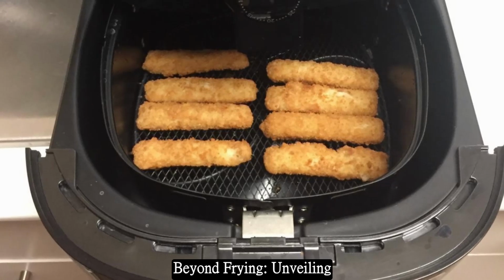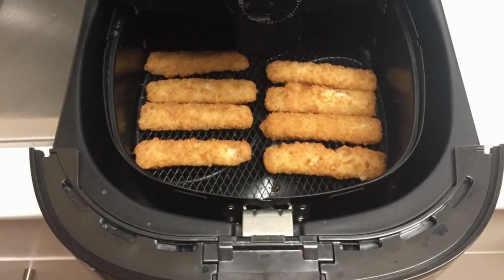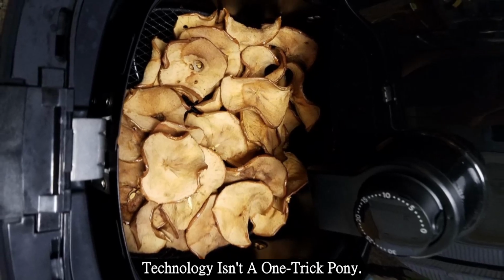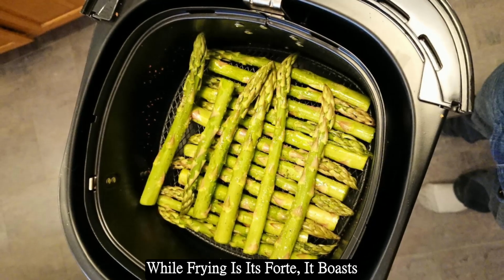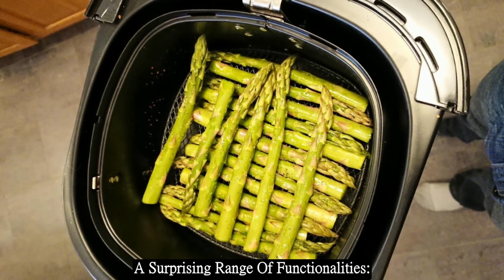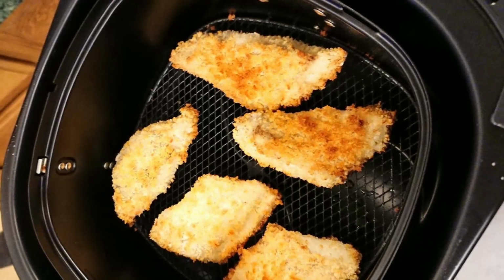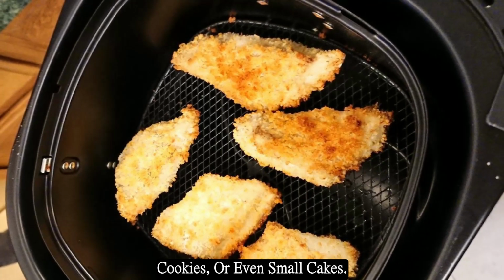Beyond frying, unveiling culinary versatility. The Philips Airfryer with TurboStar technology isn't a one-trick pony. While frying is its forte, it boasts a surprising range of functionalities. Baking: whip up healthy muffins, cookies, or even small cakes.